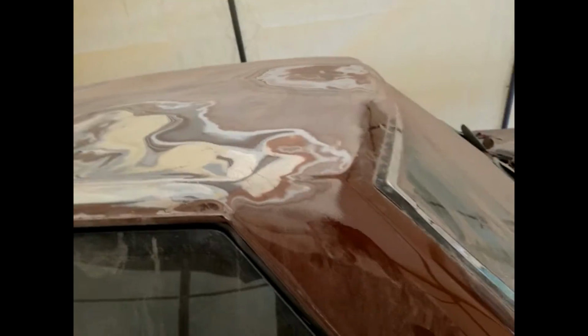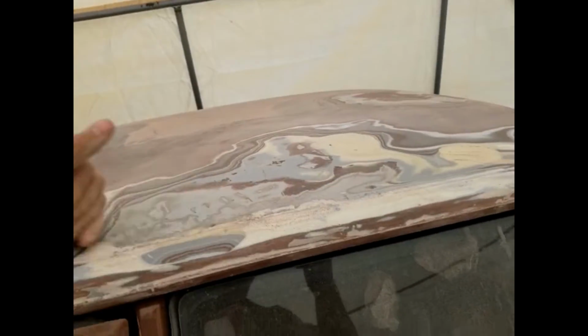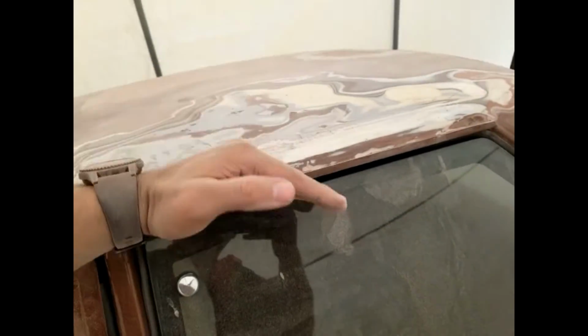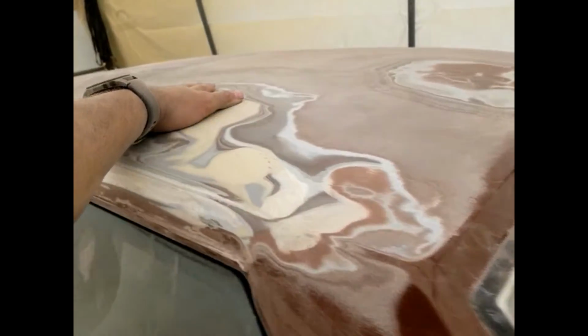So then we're gonna buy ourselves a ruler, and we're going to prep this up and throw in some body filler, and we're going to use a 12-inch spreader. That way you're going to have consistency when you're spreading your body filler.